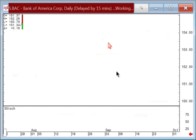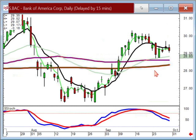Bank of America, I wouldn't go short. No, I would suspect it's going to be at least trading in here. That's not a big enough move to go short right now.